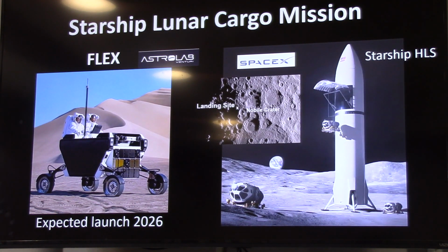This is a Starship Lunar Cargo mission. Expected launch 2026. I'm not sure how firm SpaceX is on this. This will be the first time that Starship has landed a rocket on the moon. Right now they launch you into orbit and it's like the lunar module. You go the rest of the way and land. This thing is going to land on its own, and it's got to because it's carrying some pretty huge cargo over there. And this is the first payload.